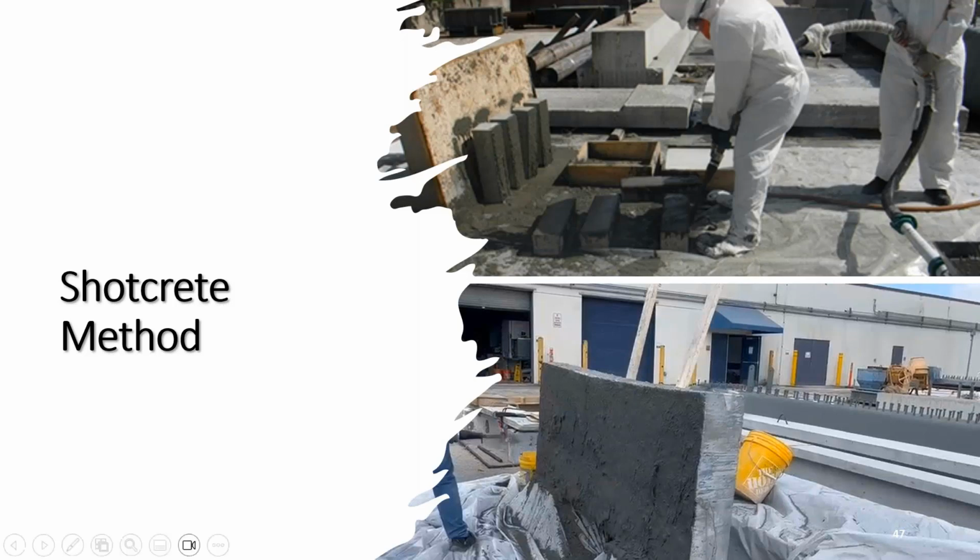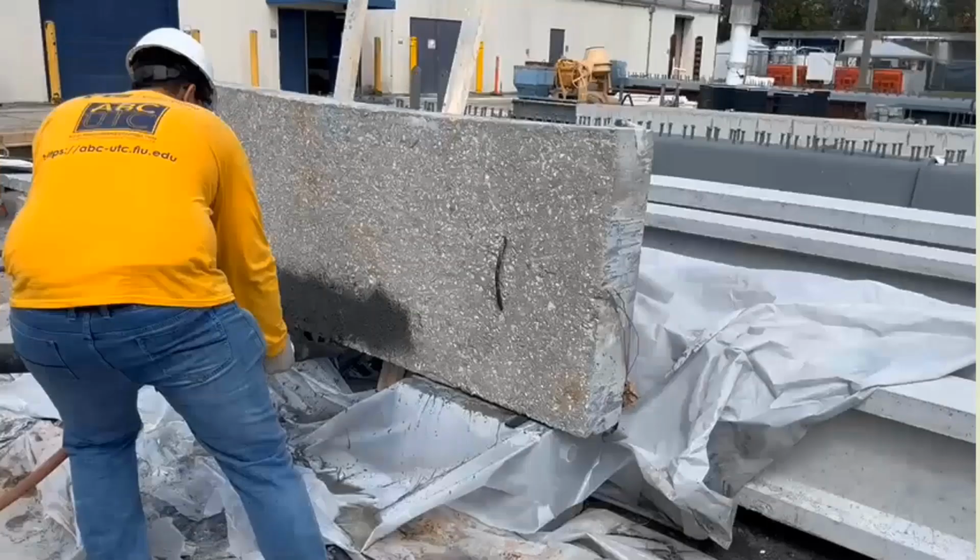He's looking at the tensile properties; he's taking some cores and doing direct tension tests, trying to see the bond between the Shotcrete and the regular concrete. The surface condition, what kind of surface condition you have to have, what kind of exposed aggregate you need to have. So all that is part of the study that Morgan is doing.